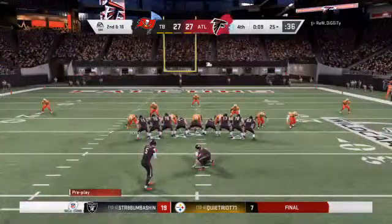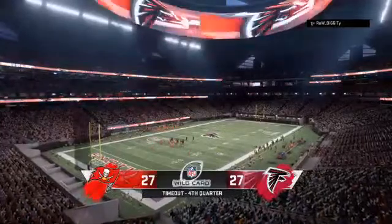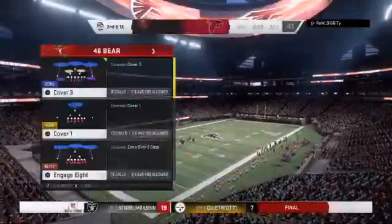So now it all comes down to Chandler Catanzaro. This to advance to the divisional round. And we've got a timeout. 9 seconds remaining.